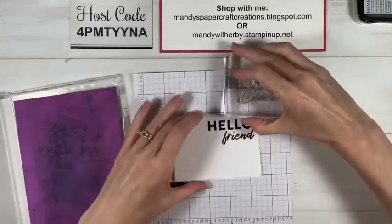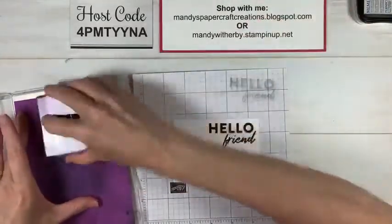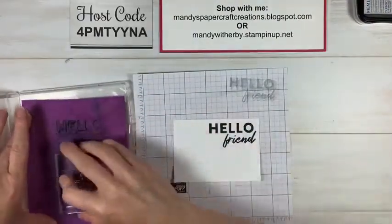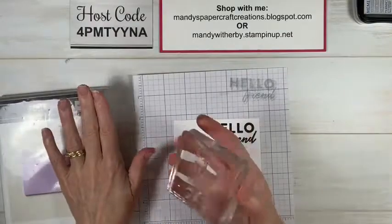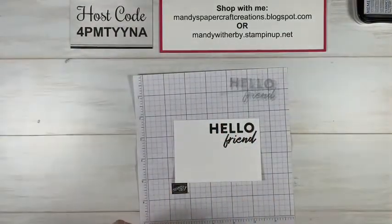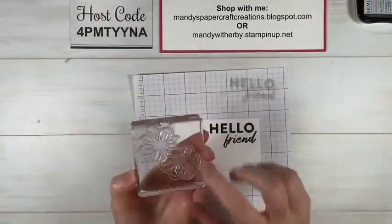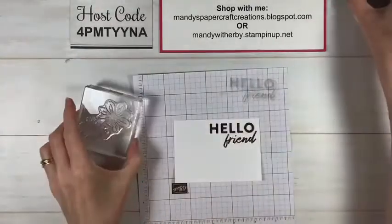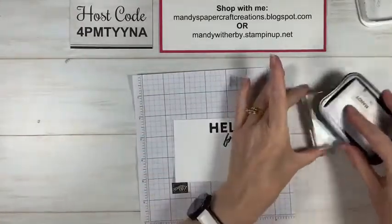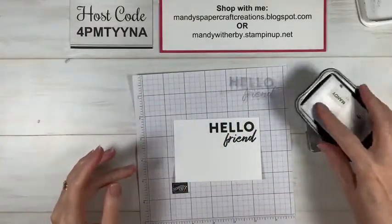All right, so let's just stamp off to get any of that excess ink off. And then we'll clean that on our Simply Chamois, which is a fantastic cleaning tool. We'll keep that nearby because we're going to use that again. Next, we're going to stamp our flowers. So I've got the two petal flowers there, and we're going to stamp that down. I'll do the same, rub, rub, rub, and then tap, tap, tap. I've got more ink on me. I'm having an inky day today.